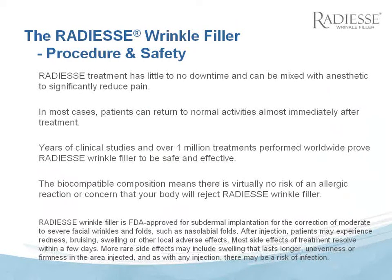Patients can usually return to normal activities after the treatment, although I generally recommend that you refrain from doing any high-intensity aerobics for about 48 hours or 2 days after the procedure, so that you don't get a whole lot of facial flushing, which can increase swelling immediately afterwards. Again, clinical studies for the FDA approval have examined over 1 million treatments performed worldwide, and so we know that Radiesse is safe and very well tolerated.